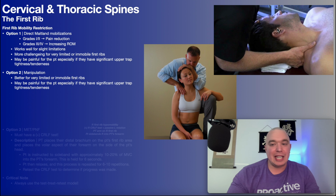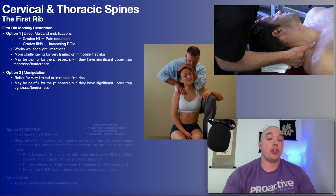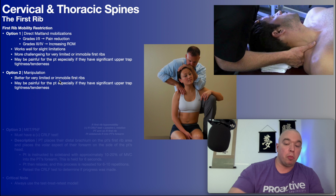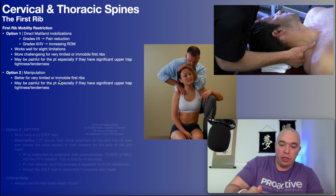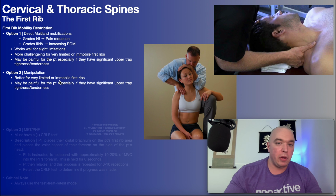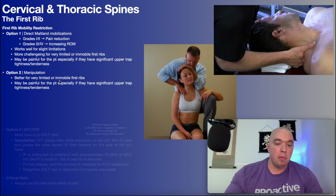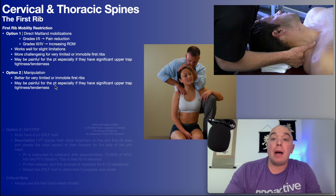Again, it can be done in the exact same positions, supine or sitting, pretty much exactly how it's shown in these pictures. I would make an argument that the thrust manipulation is better when it's very limited or immobile than the regular mobilization is, just because in a manipulation, you get in there through the soft tissue, you do a quick thrust, and you're out. Whereas for the actual mobilization, you've got to be down there for a longer period of time. However, it can still be a problem if it's really limited. You might have to do it a few times, and especially if they've got all that upper trap tightness, tenderness, you're probably best off going with option 3.